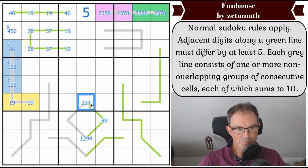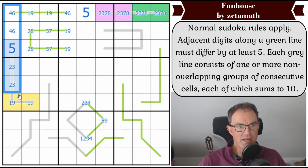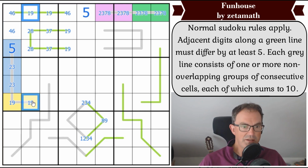And now that's not a 1. These haven't got 1 on them. So this is now a 5. This is not 5. There's a 4, 6 pair at the top. And there's a 1, 9 pair in column 2.